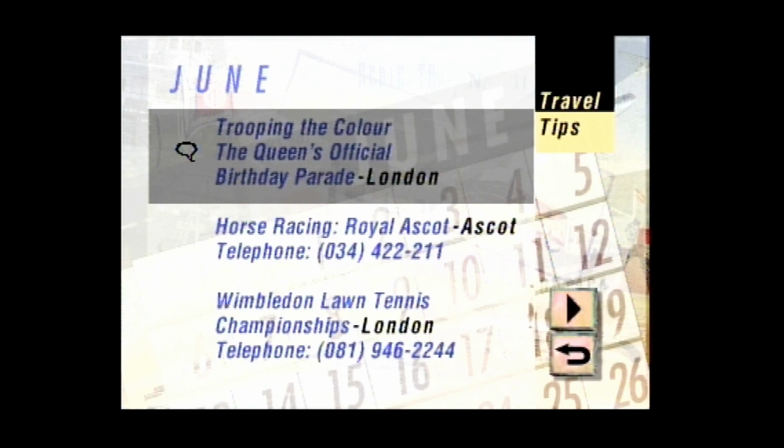Tickets are free and allocated by ballot. Apply in writing between January and the end of February and enclose an international reply coupon. Send it to the Ticket Office, HQ Household Division, Chelsea Barracks, London, SW1H 8RF.